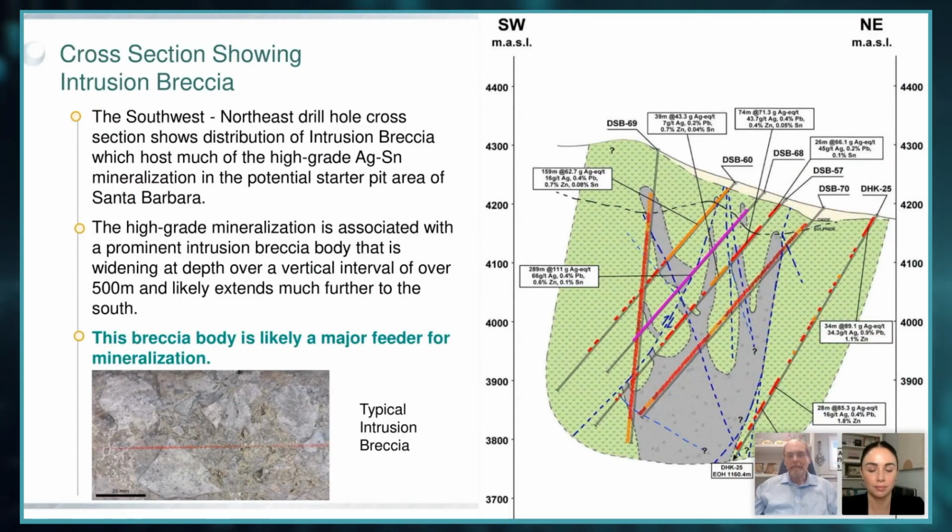So the significance here, if you look at this, this is a geological cross section here. And you'll see this grayish unit here, which is what in Bolivian terms is termed an intrusion breccia. And basically, this is a breccia.